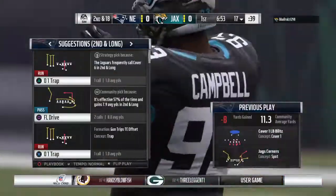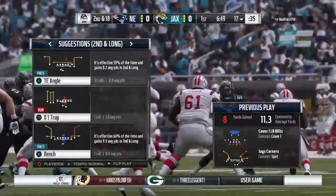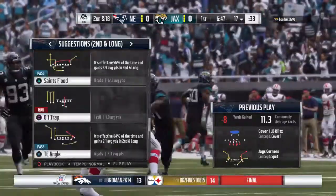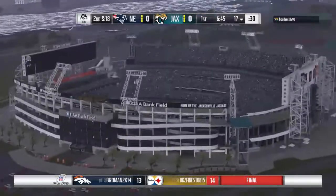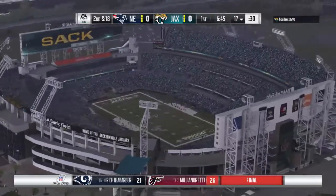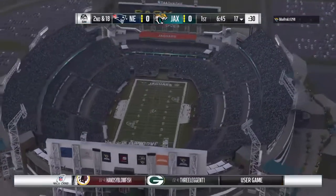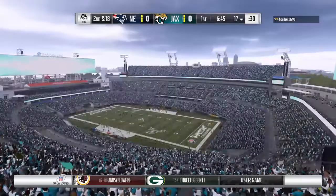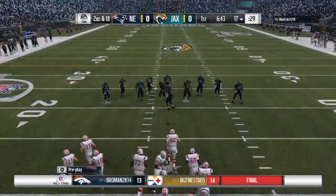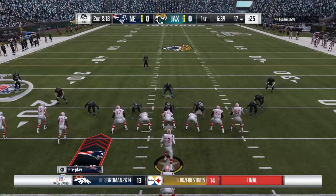First sack. So that complicates things a bit here. 18 yards to go now on second down.